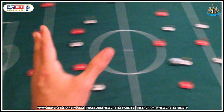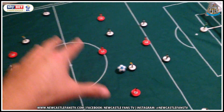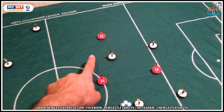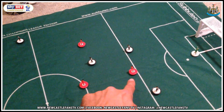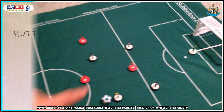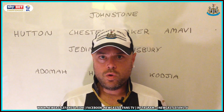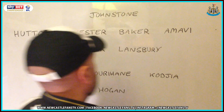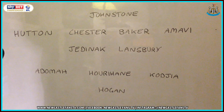I think just going backwards, Newcastle just need to be wary with these 4 players, especially Adamo on the right flank. And obviously Kodja will probably come in. Maybe you might play Kodja up here, and you might see these two alternate with Hogan. Let's get back to the whiteboard. Right, okay, so we've got Aston Villa, obviously seen on the floor how they line up, so let's crack on with it. So this is how they line up if you put it onto the board then.